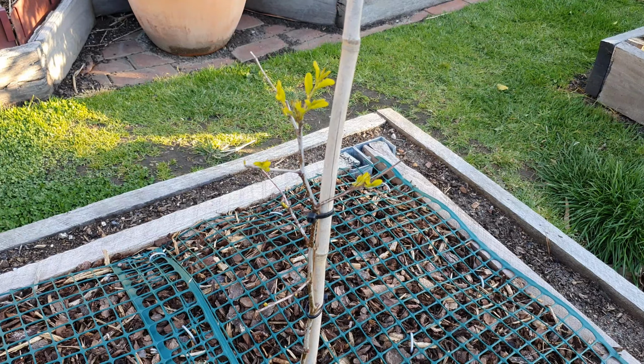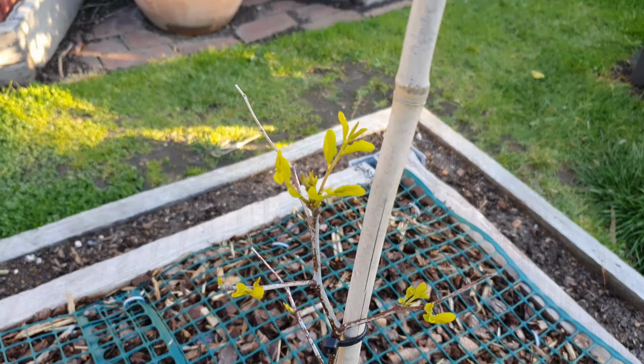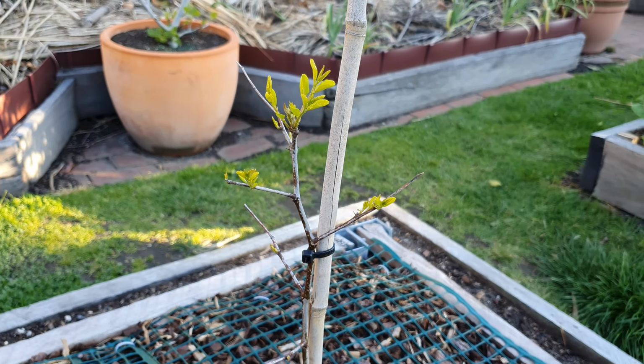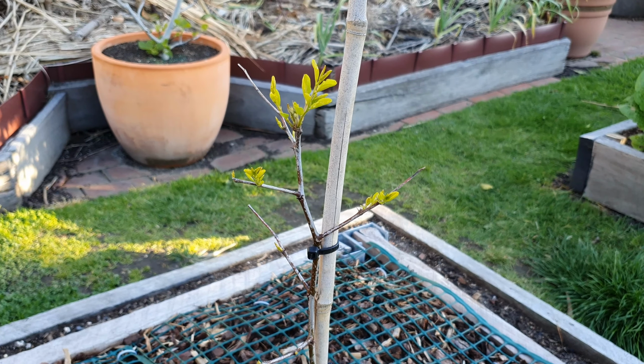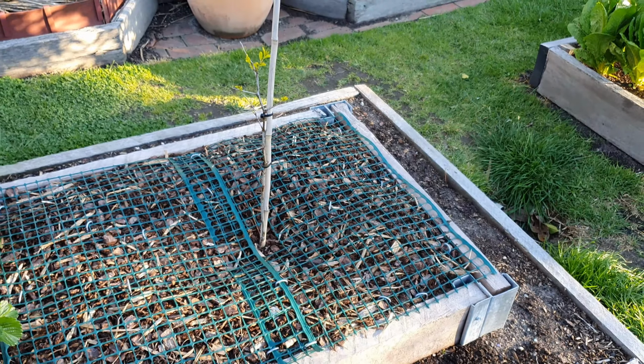The Lychee is starting to take on a nice form. Getting some side branches there, and it's going to love that spot too.